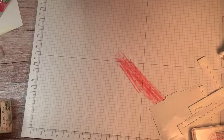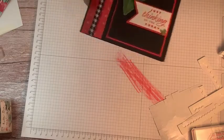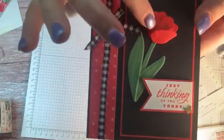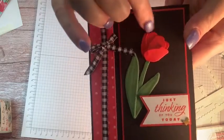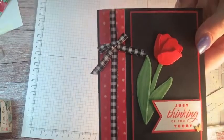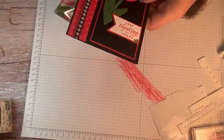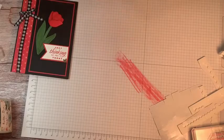I don't know if you guys have seen these dies from the Tulip stamp set, but they make this really gorgeous tulip, and it's layered up. I have 3 pieces layered in there, so it's really pretty. I like that die. So let's find our little card kit that goes with that die. Here we go.